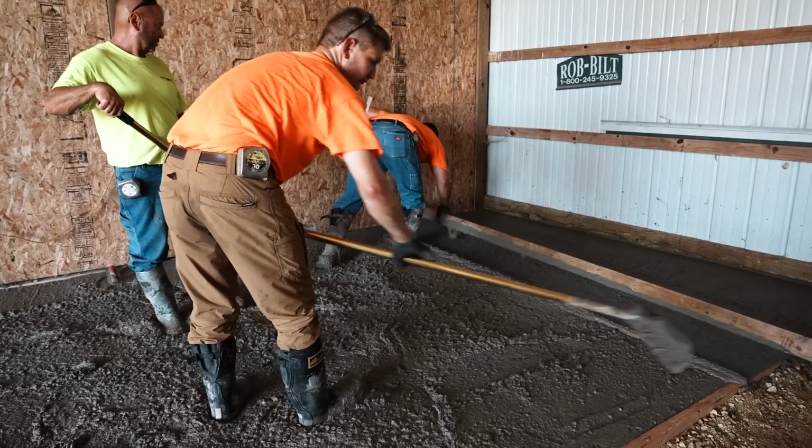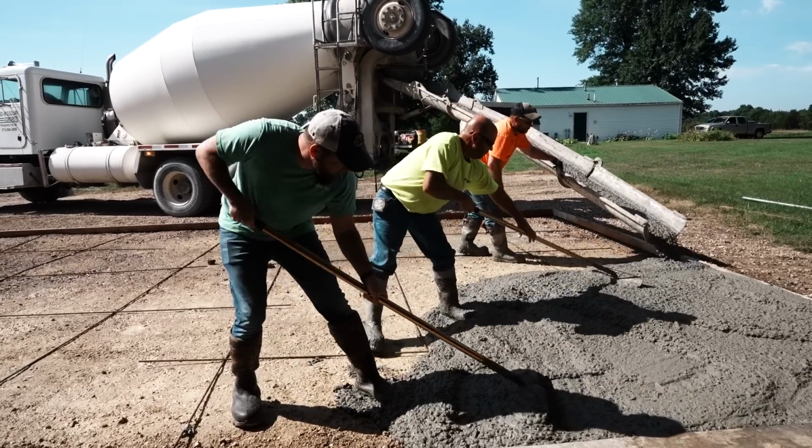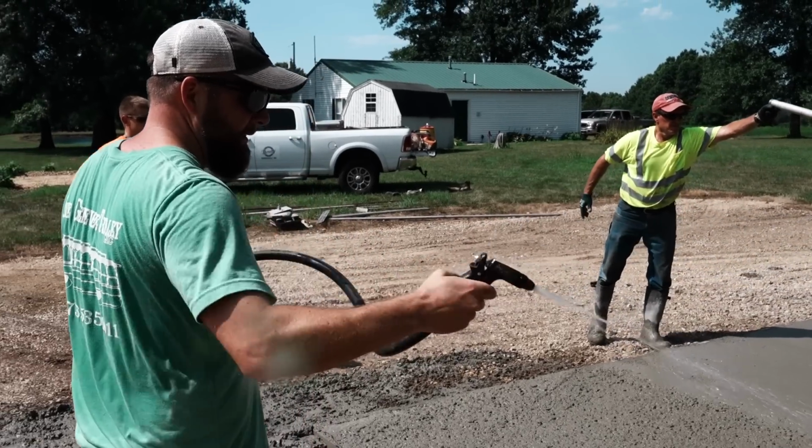These guys busted a butt and it's not even 11 o'clock here and they got both pads poured, and it's just awesome to watch professionals do what they do best. So really appreciative, and slowly but surely we're getting ready for fall. Next up, we'll be planting food plots.